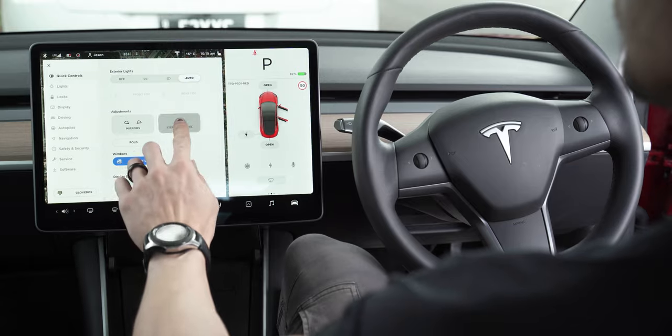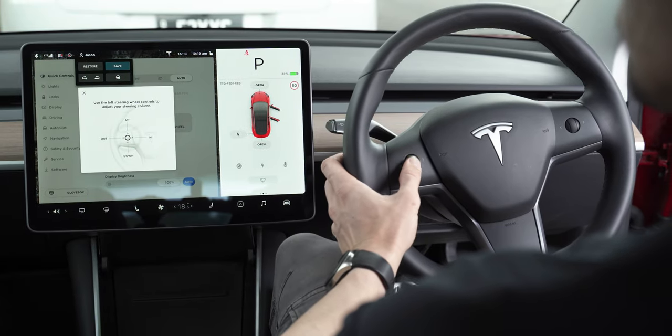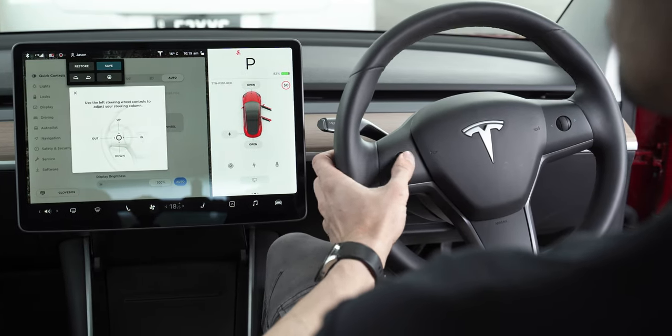Like mirrors and seat positions. My wife frequently borrows my car, and when I get it back, I have to adjust all the mirrors and adjust the seats back to where I normally would because I'm 6 foot freaking four tall. I'm not short, and she's not short, but she's obviously not as tall as me. It would be great just to press a little button and everything gets adjusted itself. That is a pro of the Tesla.